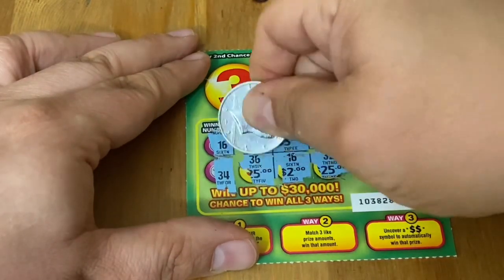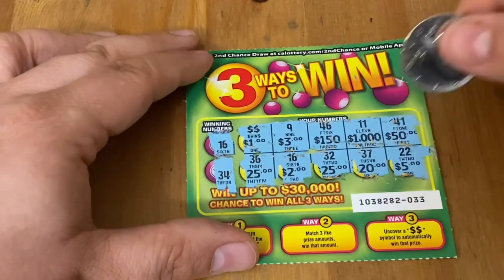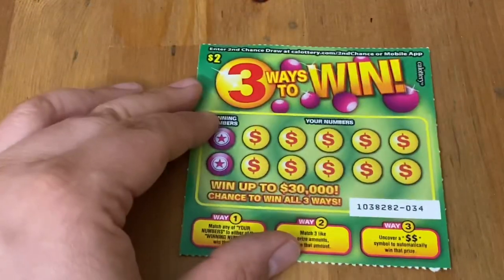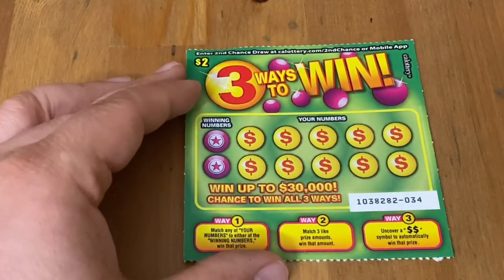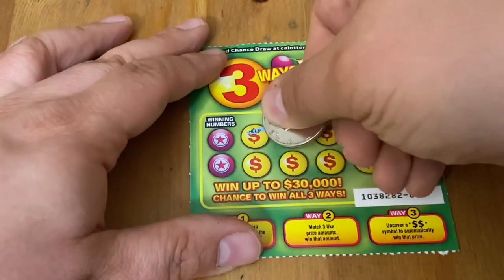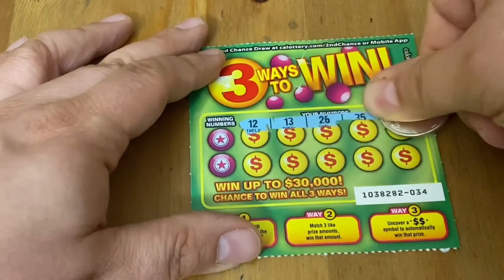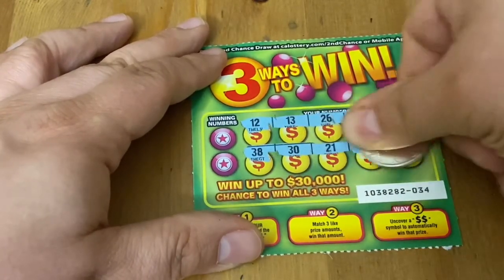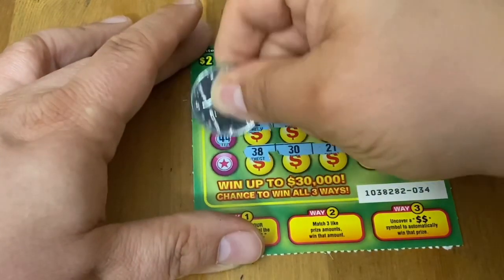Doesn't look like it. We got $3. Okay, nothing wrong with that. That is in the profit zone for that ticket. We're only a dollar behind now out of the 60. So we got 3 out of 60. We need a lot more. Let's see if we can add to it with these little guys. Going back to back would be nice.